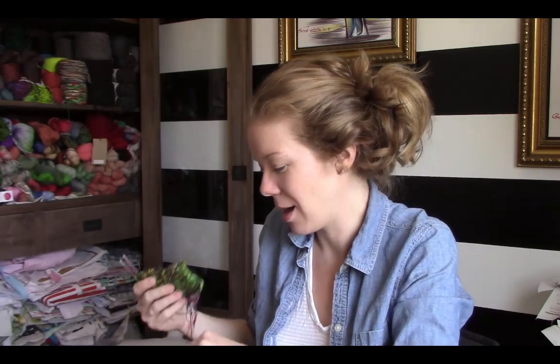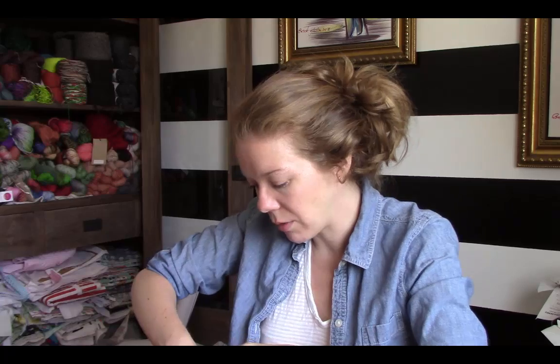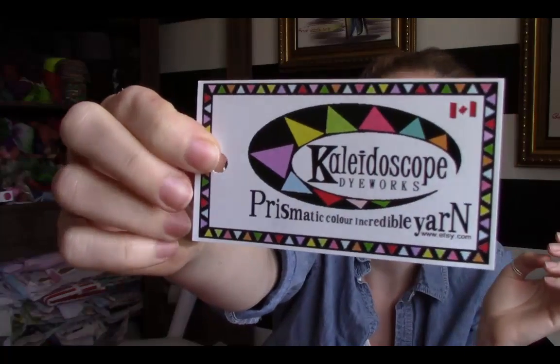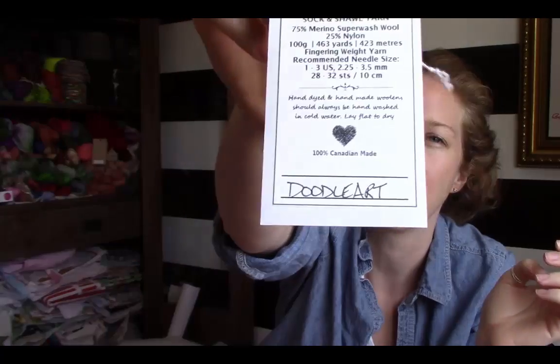And I think that's it for the everyday socks. Like I said, I'll try to work more on them. I just really fell in love. Here's Kaleidoscope Yarns info. She's on Etsy. I will definitely put her in the show notes. I love her yarns.